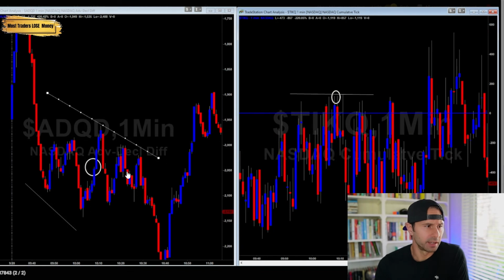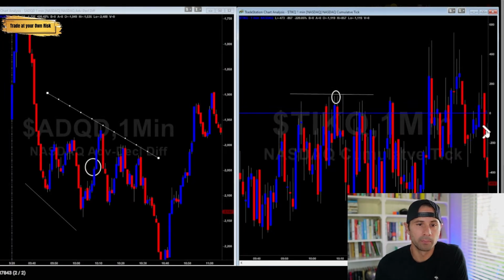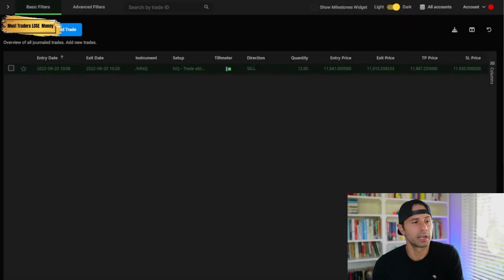So here is the ADQD, which was very coherent, coming down, and then during our entry it was retracing back up, and the tick chart was not making new highs, even though the market was making new highs right here. Okay, so textbook setup. If you guys have followed me, this is a textbook setup for me. It was a very choppy, very difficult environment to trade, but we managed to have this setup right there.